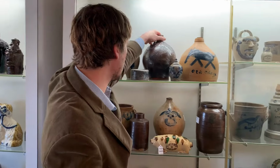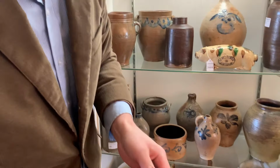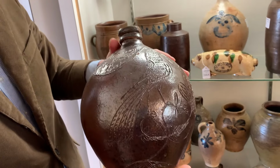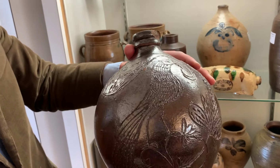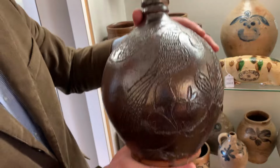From Baltimore, we have a lot of exciting pieces in this sale. We'll show you some more later. You can see this here is an incised piece of Baltimore Redware, which is really scarce as hen's teeth. And it says, "Look this way" for Henry Clay on it.